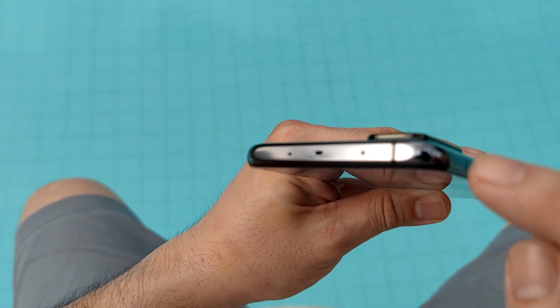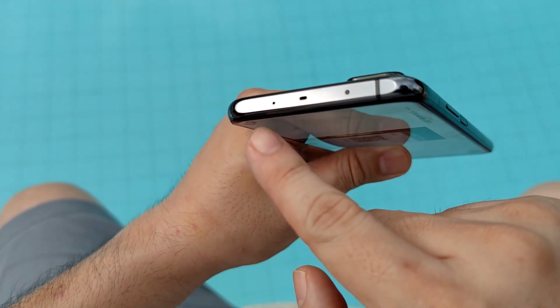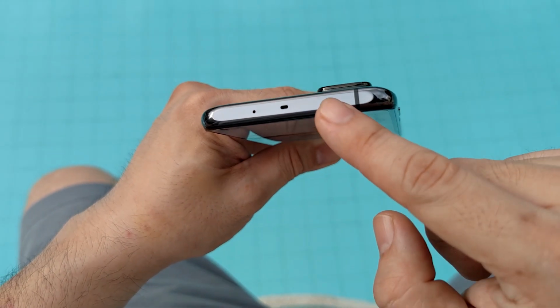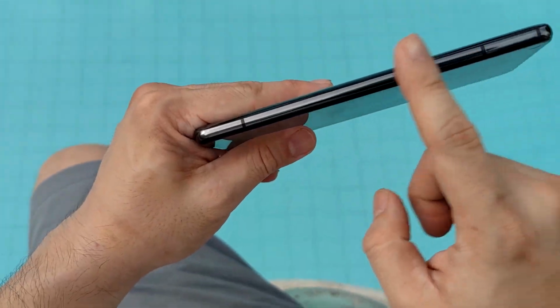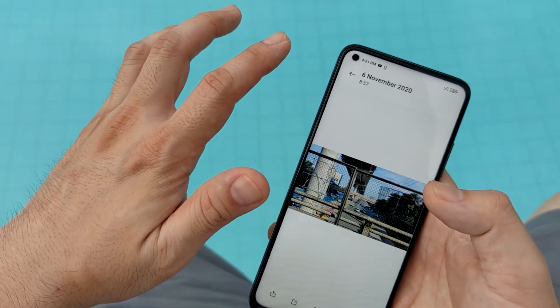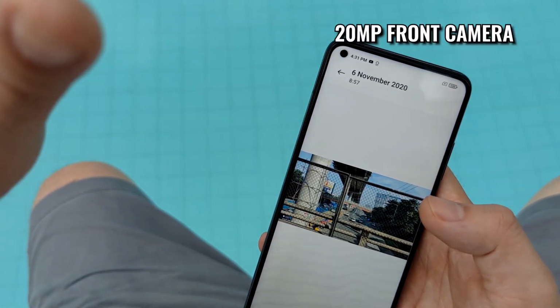Now taking a quick look above, we can see the design is quite flat. It's quite a throwback design for me, dating back to the Mi 5. Then we have the noise cancellation mic above, the second loudspeaker, and of course your IR blaster. Then on the other side, it's pretty clean. On top, we can see the triple camera setup, wherein this one is your main sensor. Then up front, we can see on the upper left, there's the punch hole camera, which is a 20MP front shooter.